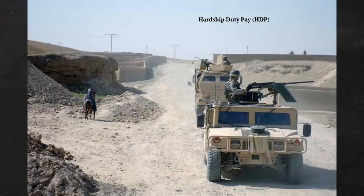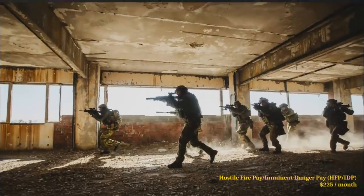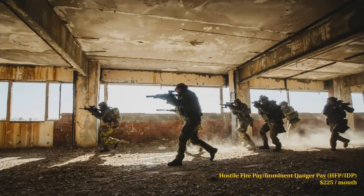Hardship Duty Pay is compensation paid to members assigned outside the continental United States in quality of life hardship locations. This pay is given in $50 increments based upon how much they're already receiving in their cost of living allowance. Hostile Fire Pay, Imminent Danger Pay, is for those serving in combat zones. This pay is $225 a month.